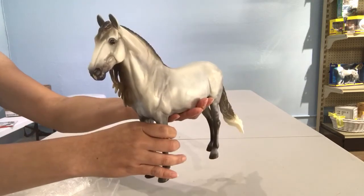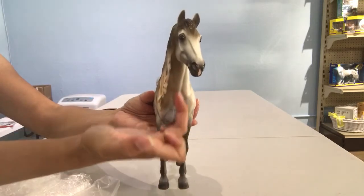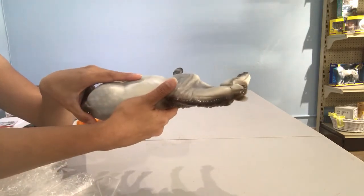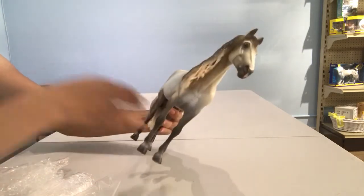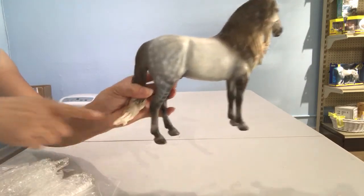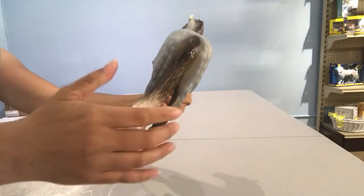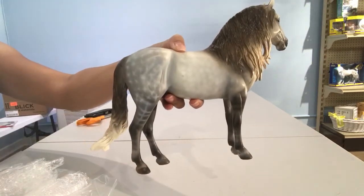All of them have pretty big overspray on their manes. So this fellow, you can see on the front of his neck, he has the overspray. And then coming around to the right side, he has the overspray on the back of his mane. And then he's got it on the backs of his ears. And then he has the typical, I don't know why Breyer does this, but they really like to do this leg striping that you see on dapple grays. It's not entirely realistic, it's not entirely unrealistic either, but these horizontal darker bars that you see on the lower legs, I personally have never seen on a real dapple gray horse.